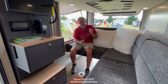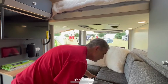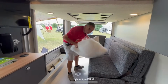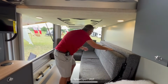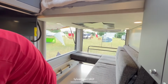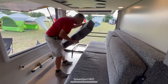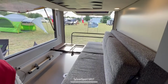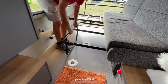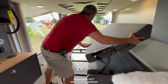Now, another feature that this has is this also can convert into a bed, and let me attempt to show you how that works. I'm not so great at this, so bear with me. But let's just put it back in the all the way back position. And then I'm going to get rid of these fuzzy pillows, although they are very, very comfortable. Now I need to keep this guy, I'm going to move this guy out of the way for the moment. Then we have this bar under here, and this just pulls out very, very easily. That's really it. And then you grab this and you just roll it right on over.